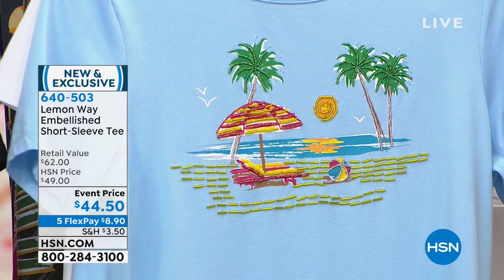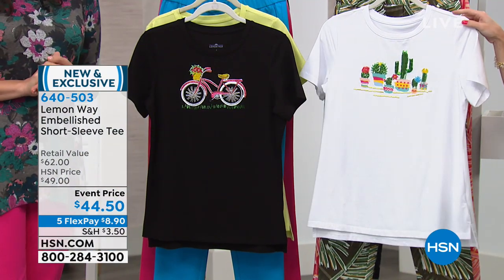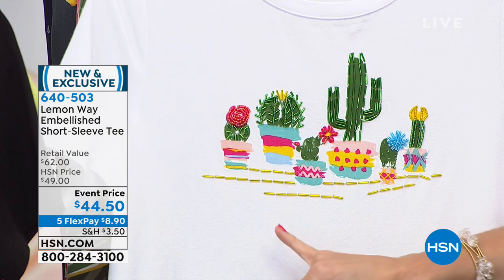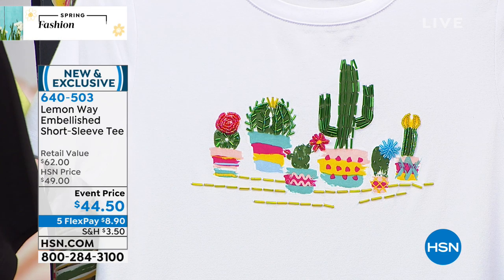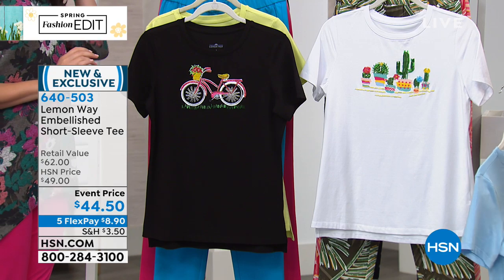It's just so cute. Ready to book my flight in the martini, right? Or the margarita. I love it. Next, we have the white, which you're going to order as cactus. So you can see this beautiful kind of desert cacti design on the front. And we'll talk about this design further because there are some really great embellishments on this.